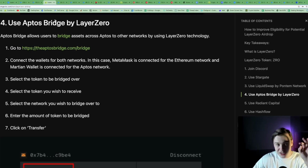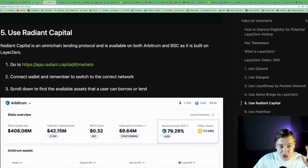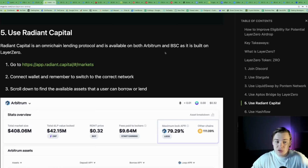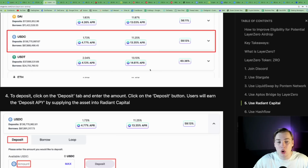The fourth step is to use the Aptos bridge by LayerZero. So that's a similar thing, just bridging across from Aptos. The fifth step, which I mentioned in my thread as well, is to actually use Radiant Capital. So Radiant Capital is a dApp. It's a money market that's built on Arbitrum but leverages LayerZero's technology. In order to use Radiant Capital, you can go to the website, scroll, select the correct network, and you can actually borrow or lend assets.